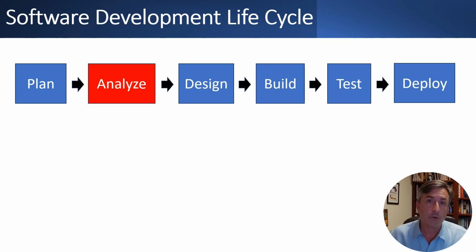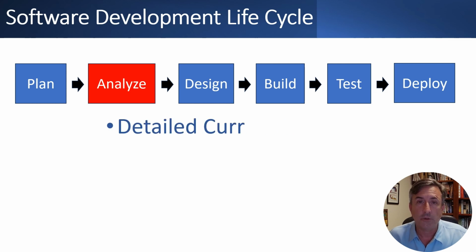The key deliverables for the analyze phase are, number one, you need to do a detailed current state review. You need to understand how things are currently done. This allows you to develop detailed software requirements, understand the required process changes, identify improvement metrics, and who will be impacted by the changes.